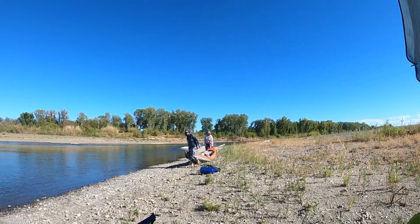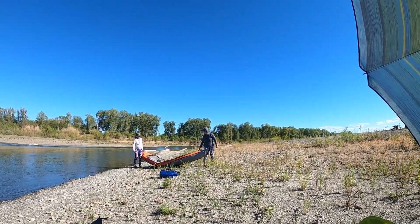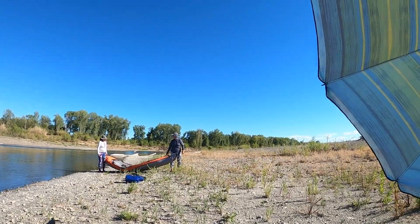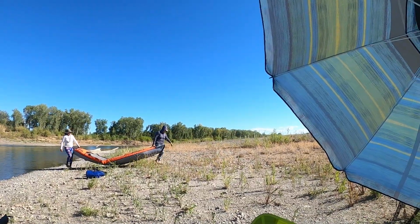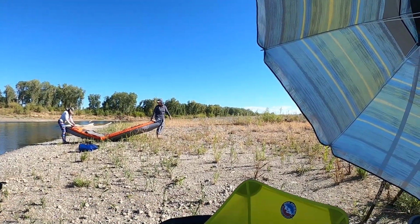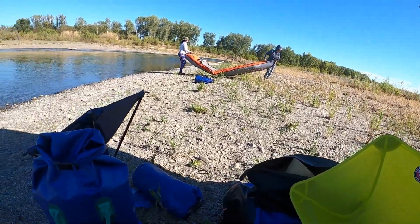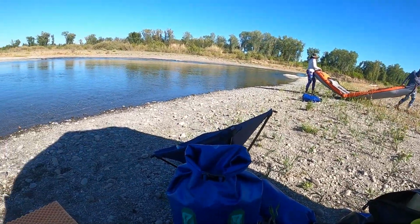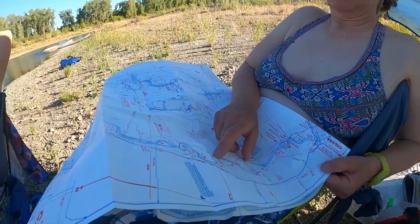Moving stuff into the shade. Up onto the banks. Found some shade up there. Gonna probably go hang out and have dinner up there. Meanwhile, this is our shade structure. Nice umbrella creating some shade, and it's super wonderful being down here at the water.